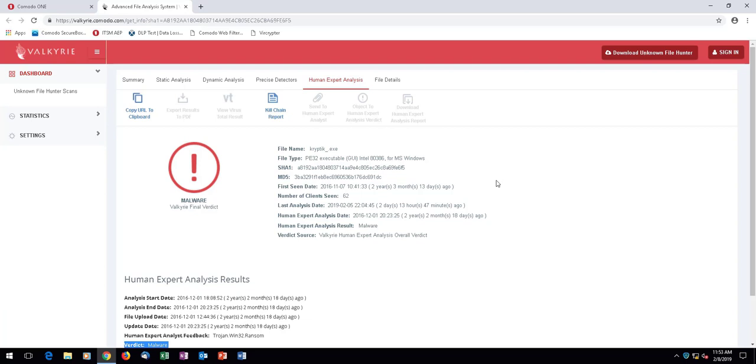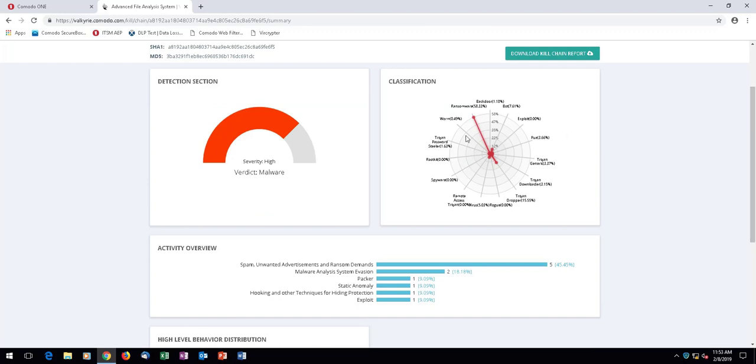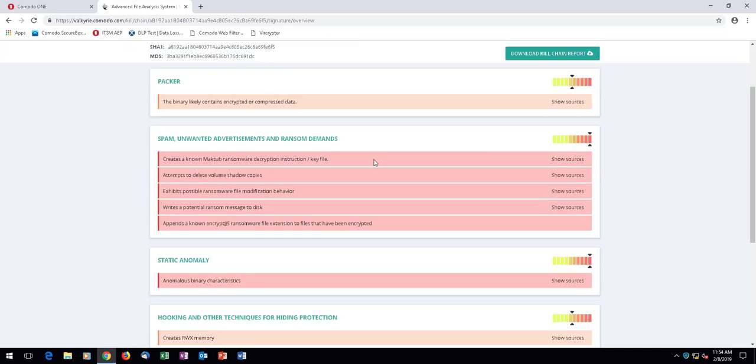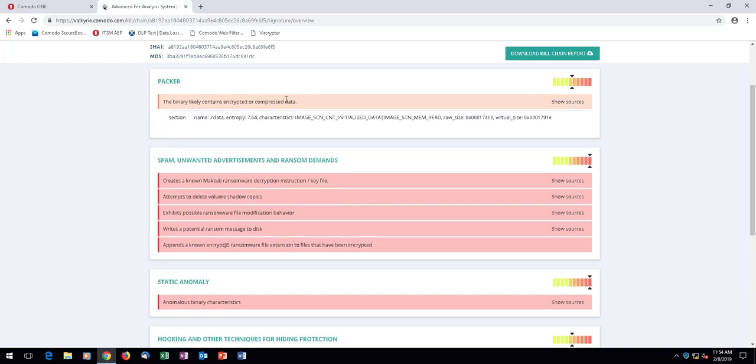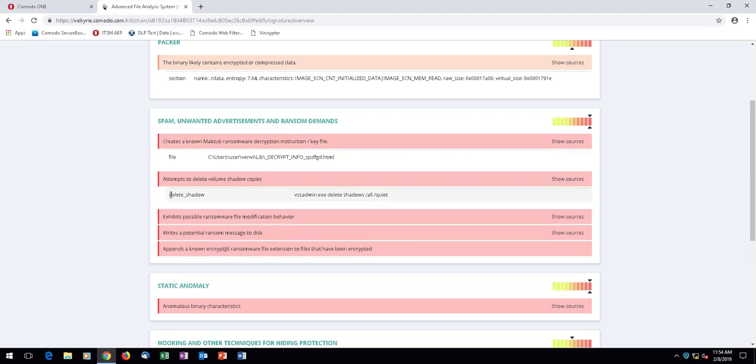Furthermore, you can also get a detailed kill chain report to show exactly the type of malware that was contained and the potential impact it would have if containment was not there to prevent the damage. In the kill chain report, you will see the classification of the type of malware that it is. You will also see the activity details, and we also spell out the most common APIs and things that customers should focus on. For instance, this specific file is a packer because it has a high entropy. We've also seen ransom demands, and as you can see from the APIs, such as delete shadow copy, it's common for ransomware to try to delete any type of backups.